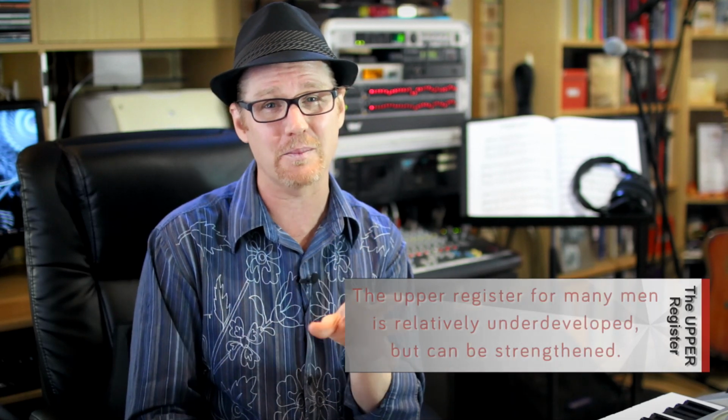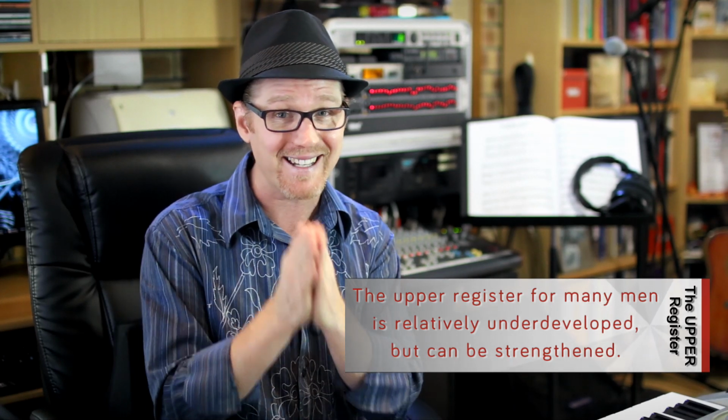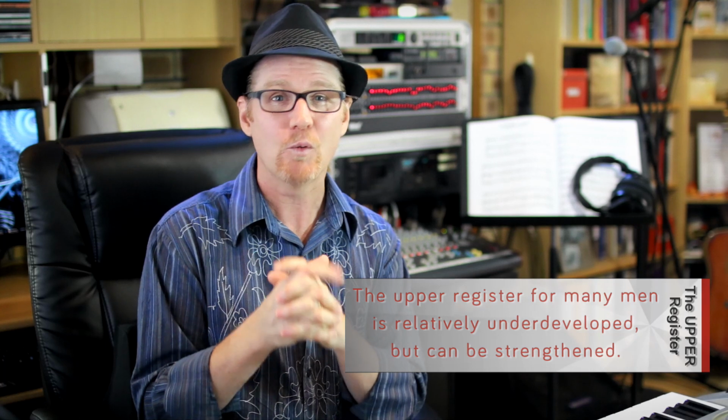Guys, it can be a little harder to find your upper register. For many men, the upper register tends to be a seemingly non-existent part of the voice, but it is there, I promise. Guys, we'll find our upper register by descending on an NG. The moment you feel the sound transition into a slightly weightier tone, stop and sustain the note. Something like this. That's kind of where I feel mine.